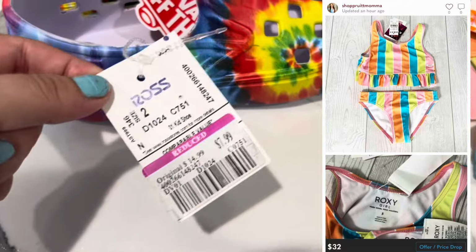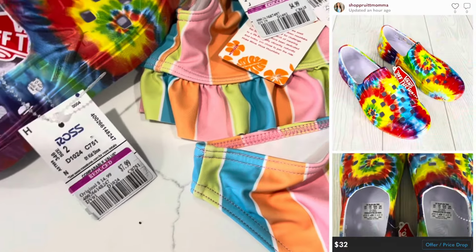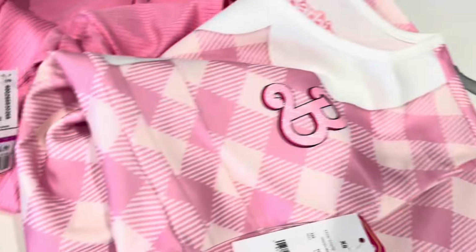Found this super cute little girl's bikini, a retail price of $44 on clearance for $5. And these super fun Vans, they're like Crocs material. Crocs are natives, and they were marked down to $8. So I have no doubt that I'm going to at least recoup. I'll make Delaney's little dress for free and get back some of my money for this dress.